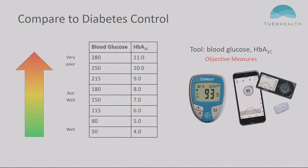So contrast this to diabetes, which has a glucometer, hemoglobin A1C, and ultimately these tools give you a number that you can track and trend over time and see how you're doing. So which would you rather have?